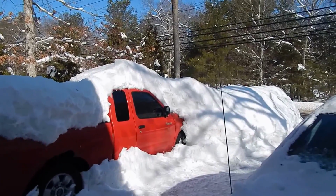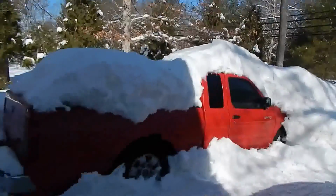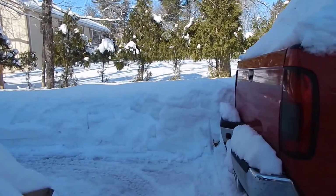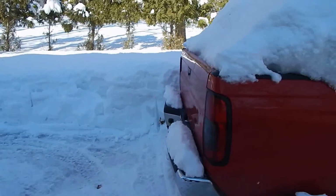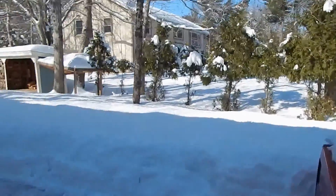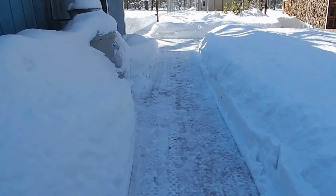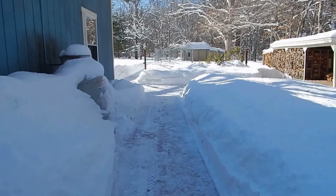That's melted down considerably too, because the pile on top of the truck there was a lot higher than that shows right now. And let's see, where's the back of... there we level out there, it's almost up to the back of my truck. Granted, it's a small truck, it's not a big 4x4 truck, but that's still 30 inches or so deep. The walkway is not a paved walkway, that is ice, all solid ice there.